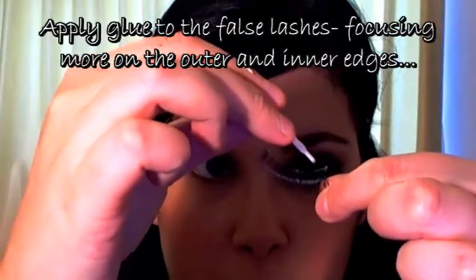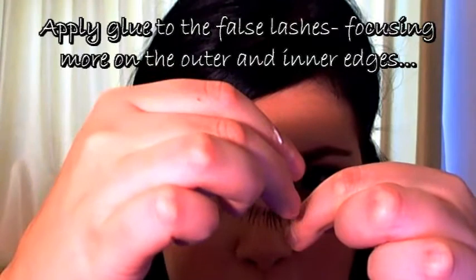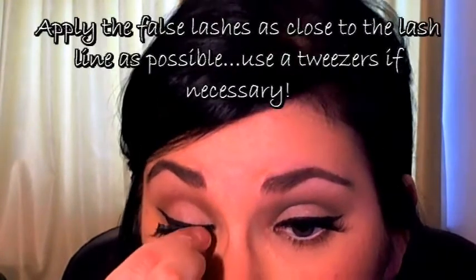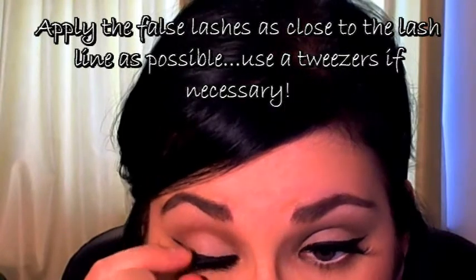Okay, what I'm going to do is I'm just going to place some glue on the eyelash. So we're running it along the top strip there, and you want to put more on the outer edges because that's where they tend to come away more. Okay, so to place these on the eye, I'm just going to slightly close my eye. I'm going to get them as close to the lash line as possible.